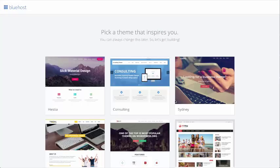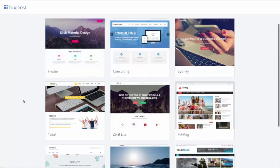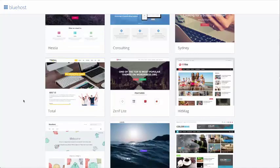Okay, so now Bluehost is giving you some options for themes that you can pick. I've got a very specific theme that I like to use for WordPress, and I just think that it makes it easier to build your website. It's really flexible. A lot of themes that are out there look great in these demos, but when it comes down to actually modifying things, even some of the most basic things like colors can be a headache to change, layouts and things like that. So my recommendation right now is the Divi theme.